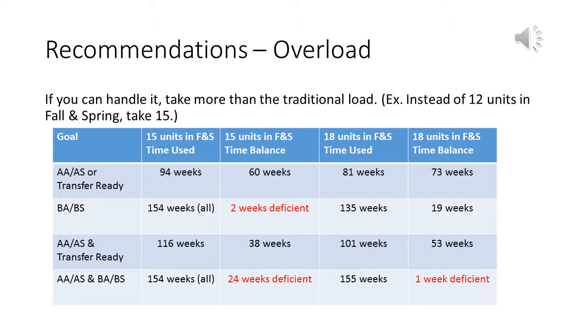Now, again, if you choose to get the associate's degree and transfer, and you're doing 18 units a semester, you'll have 53 weeks left, and ultimately you will be deficient significantly.